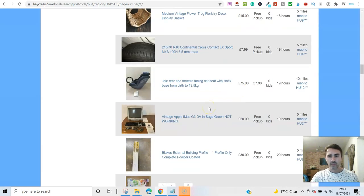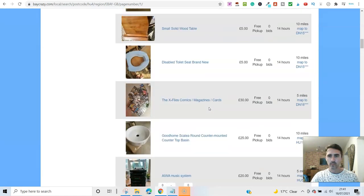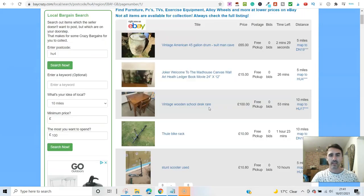Now, if I come back up to the top here, the other tip I would say to you as well is, if you find an item on here, so for argument's sake, let's just say you were interested in this 45-gallon drum here. If you notice that it ends, and this seller's listed it on eBay but they've had no interest, what you can actually do is click here and it will take you over to eBay and you can message the seller and say, look, I saw this item, I know that it's now ended, would you be prepared to take £40 for this?